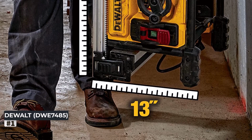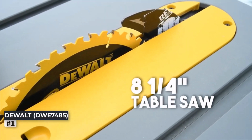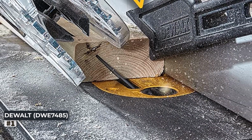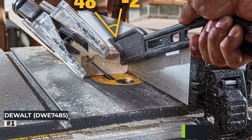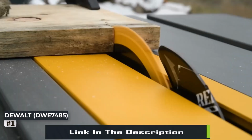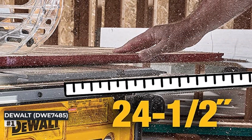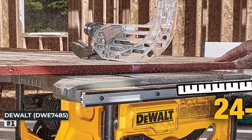Equipped with an impressive 15-amp motor and an 8 1/4 inch blade, this saw delivers precise and clean cuts through various materials. Portability is where the DWE7485 truly shines. Its lightweight design, combined with a sturdy and easy-to-fold stand, makes transportation and storage a breeze. The collapsible stand also ensures stability during operation, even on uneven surfaces. Whether you're a contractor working at different sites or a hobbyist with limited space in your workshop, this table saw offers the perfect balance of performance and convenience.